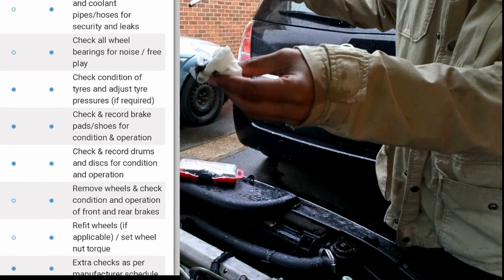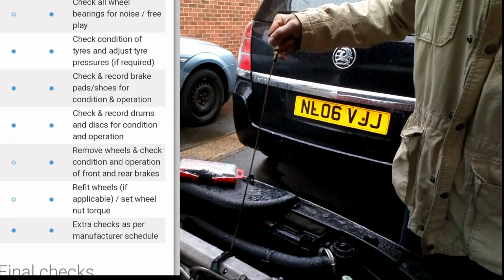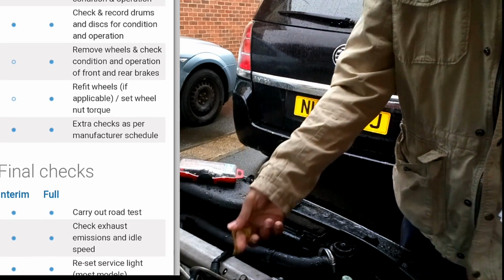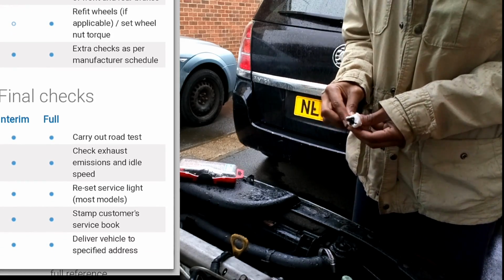I'm very disappointed because this is the full service. I've paid for a full service, but they haven't checked anything. When I spoke to the guy, he told me he was not told to do that. All interior light, dash light still the same. They haven't checked the pollen filter. There's no recommendation on what they have done.